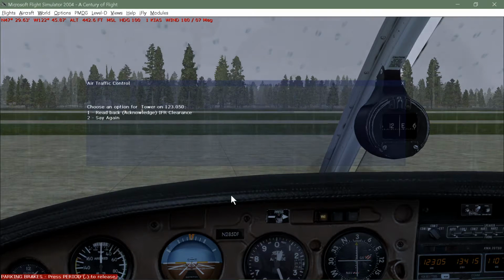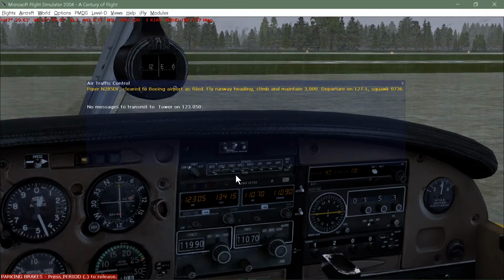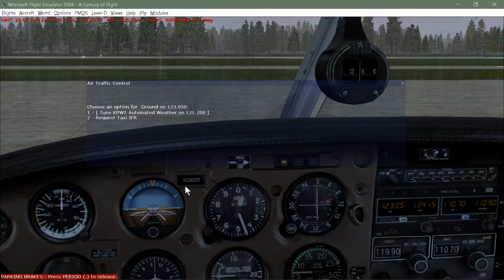Okay, climb and maintain 3,000 feet, departure on 121.7, Piper 5 Delta Foxtrot, thank you. Piper 5 Delta Foxtrot, read that correct. Contact ground on 123.05. I already did the read back, so we had to wait for my virtual avatar to talk to clearance, but anyway.